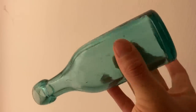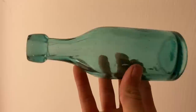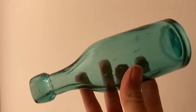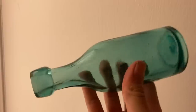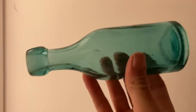San Francisco glass just has a tendency to, from this period, you know, 1870s, 1880s, I think it's just a little darker, the aquas. You know, other glass from the East Coast, English glass, other countries, is less of this dark color prevalent in the soda water bottles and stuff like that. Just great fire aqua.